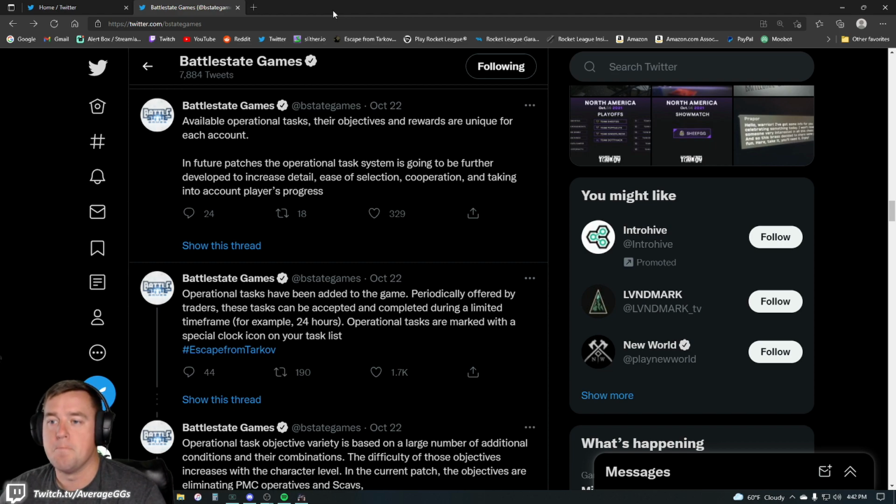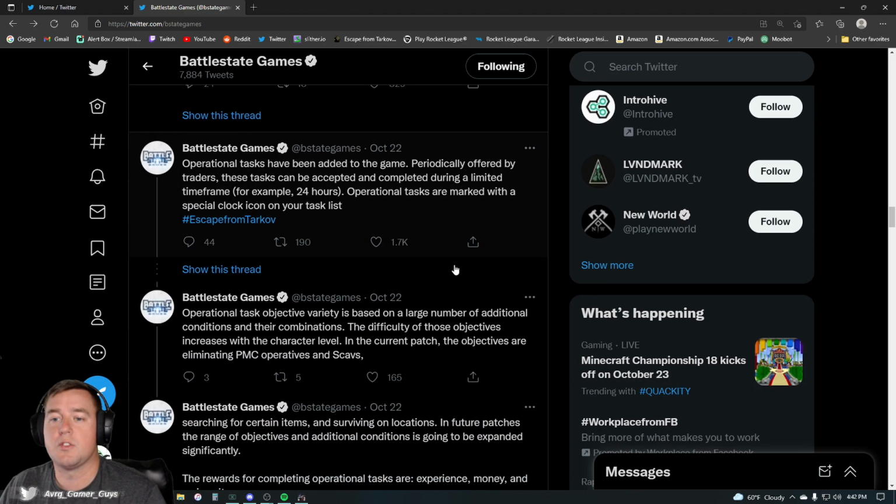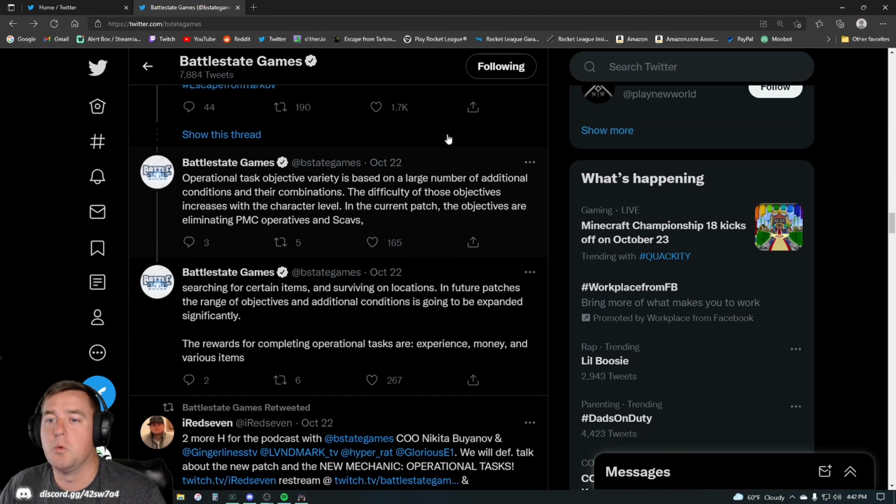They talked about how they're going to increase the detail of how these things go, but this is really, really cool. Operational tasks come from different traders, and all the ones I've seen have been a limited time frame of 24 hours up to this point. Then you have a special icon. I will show you the UI change. There was some UI change with the actual tasks in game, which I like and don't like, and I'll explain why in a minute. But you will be able to see those.